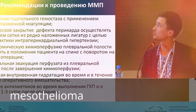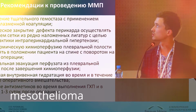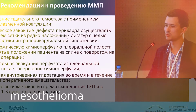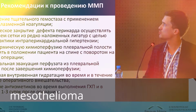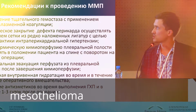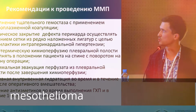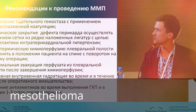Very thorough hemostasis using argon plasma coagulation. Plasty of the pericardial defect with a network of ligations to prevent intrapericardial hypertension. The hyperthermic perfusion of the pleural cavity should be done with the patient prone and turned to the side of the operation. Perfusate should be drained from the pleural cavity after chemoperfusion.